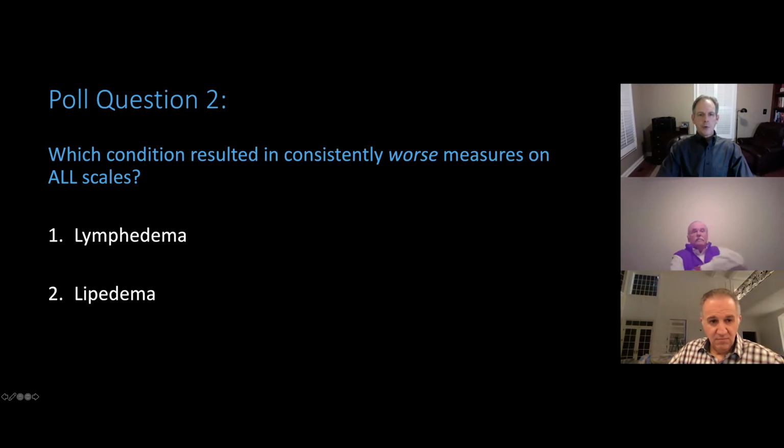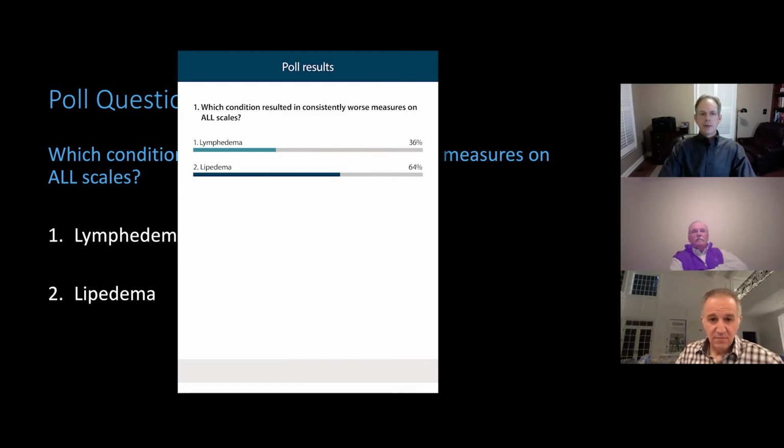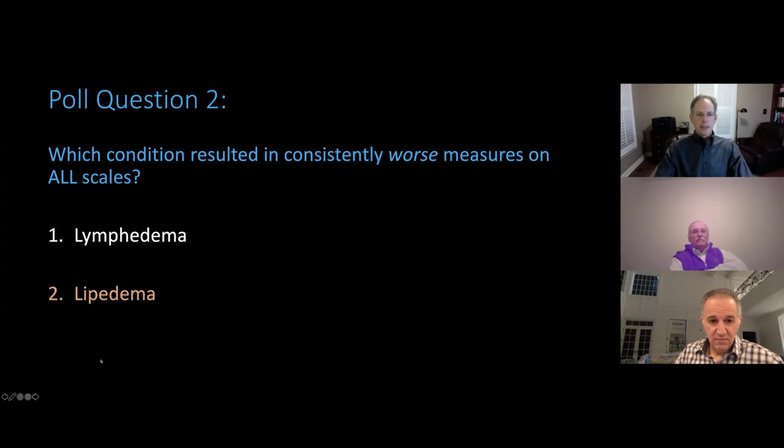So here's poll question number 2. Which condition resulted in consistently worse measures on all scales? Was it lymphedema or lipedema? Outstanding. We can see that the majority of you got this correct. That is, lipedema was most likely to be associated with worse measures on all of the scales.